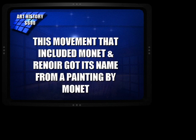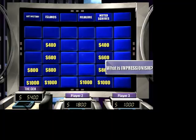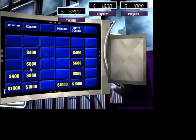This movement that included Monet and Renoir got its name from a painting by Monet. Anybody? Here's what we were looking for: impressionism. Folklore for 1000.